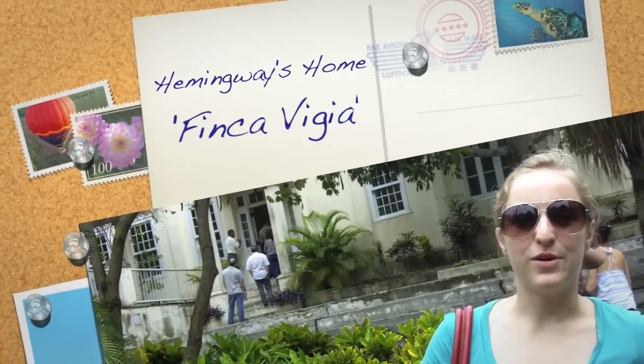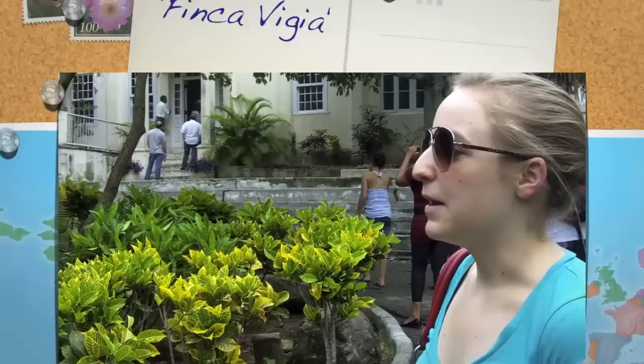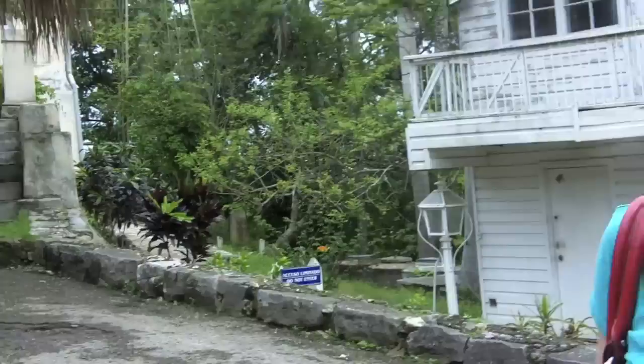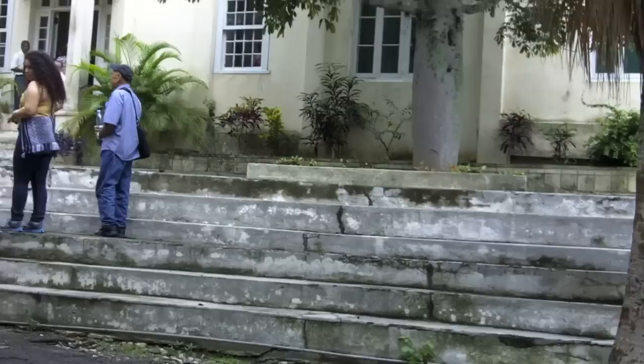Okay, so we're at Hemingway's house called Finca Vigia. It's on the outskirts of Havana, and we're about to take a tour of his house, which is a museum. His wife donated it in 1962, I believe, right after he died in '61. We can't go inside though, because they protect everything in there, right?